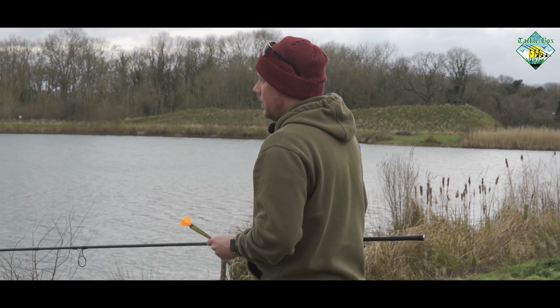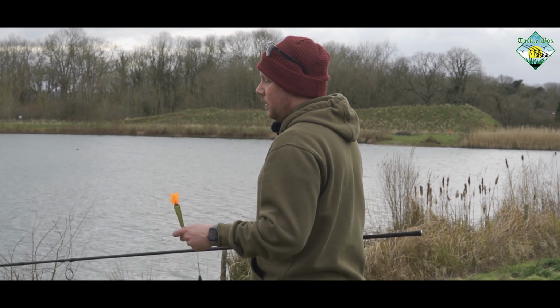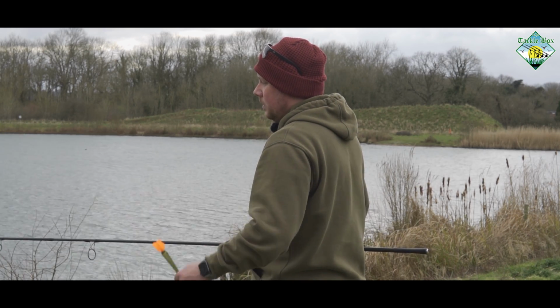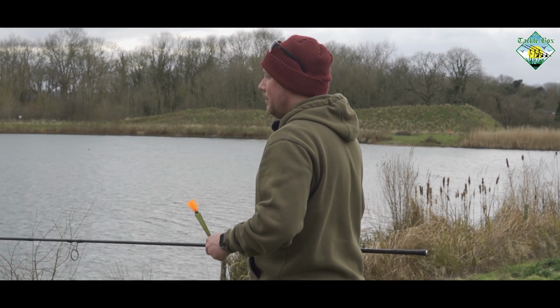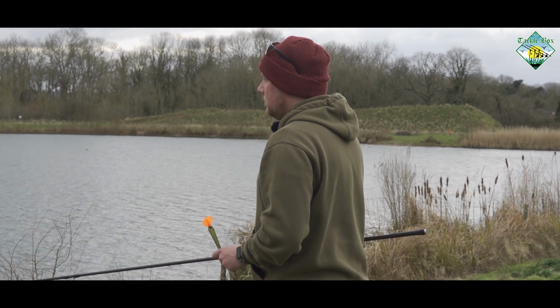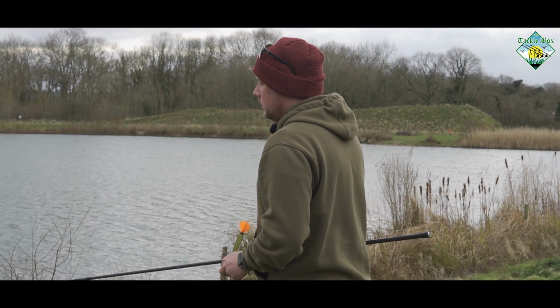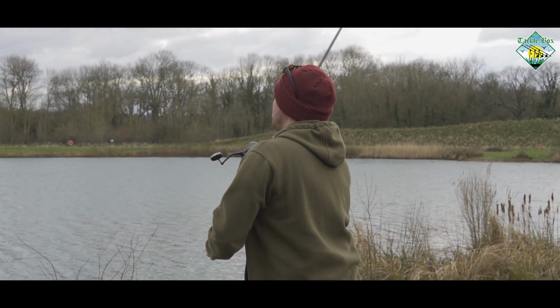It's literally coming from the big silt bed at the back of it to what feels like very hard silt or possibly even sand. So we're going to explore that area a little bit more, see how big it is, for example, see if I can get 2 rods onto it, see what the depth is, and then we can start marking everything out and working out where we're going to place the rods.